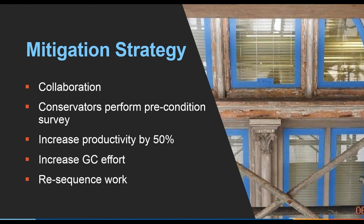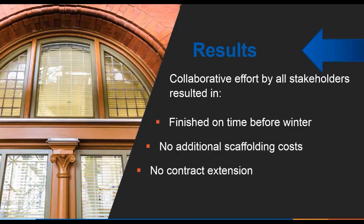And that's something we had to collaborate on with both the conservators and GSA Historic Preservation about how we increase the productivity and resequence the work, because we determined to use another method where we have 2 different crews. And also there was an increased GC effort for this. They had a limited number of people as part of the RFP on their site team. So we agreed to include their historic preservation specialists to have a significant bank of hours during a 4-month period to help this out.